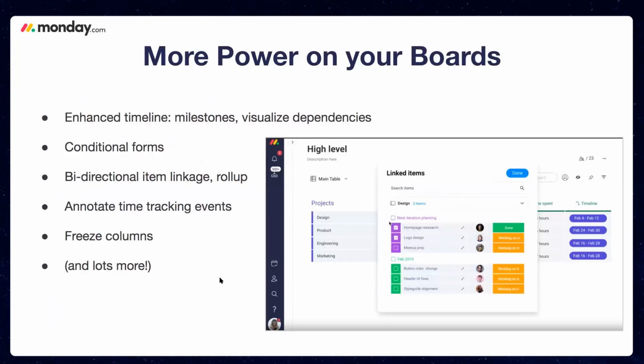Next up would be conditional forms. With this new functionality, you'll be able to add built-in logic directly into your forms. As an example, when someone answers question 1 with a specific answer, let's say A, the form will automatically show some other question, not necessarily the one next in line. So let's say question number 4. This will give you a major boost when you're sending out surveys and collecting data and more stuff.